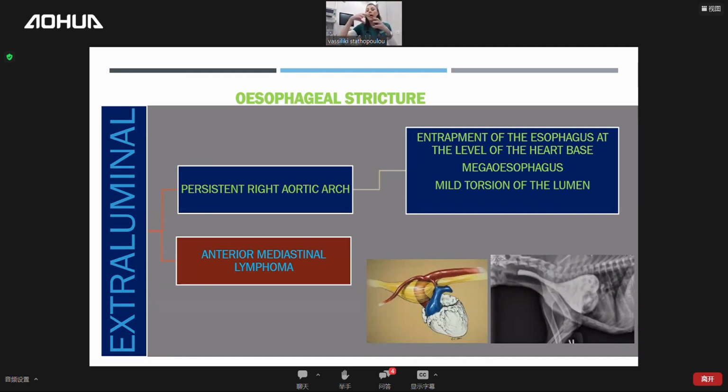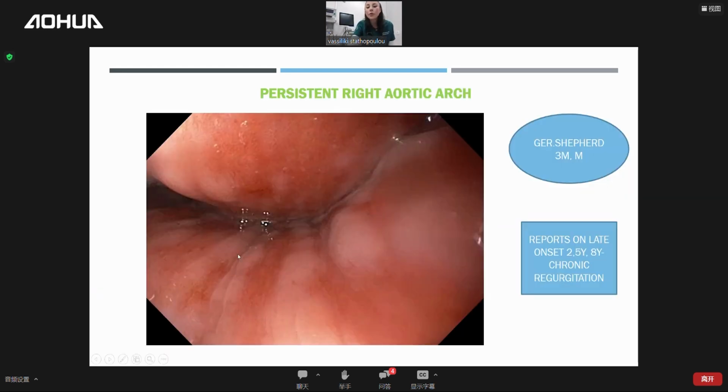And of course, there are extraluminal causes of esophageal stricturing, like a persistent right aortic arch, like here. So the esophagus is entrapped at the level of the heart, and we have mega esophagus. And anterior mediastinal lymphoma, everything, anything, I will show you a case, anything that can strangulate, that can actually entrap the esophagus exteriorly, extraluminally. And this is how it looks. This is a 3-month-old German Shepherd. This is how it looks.